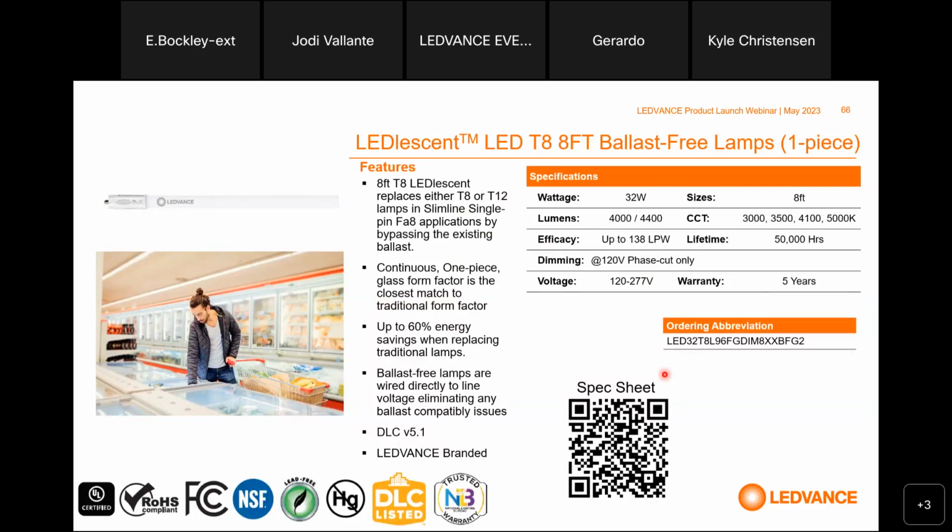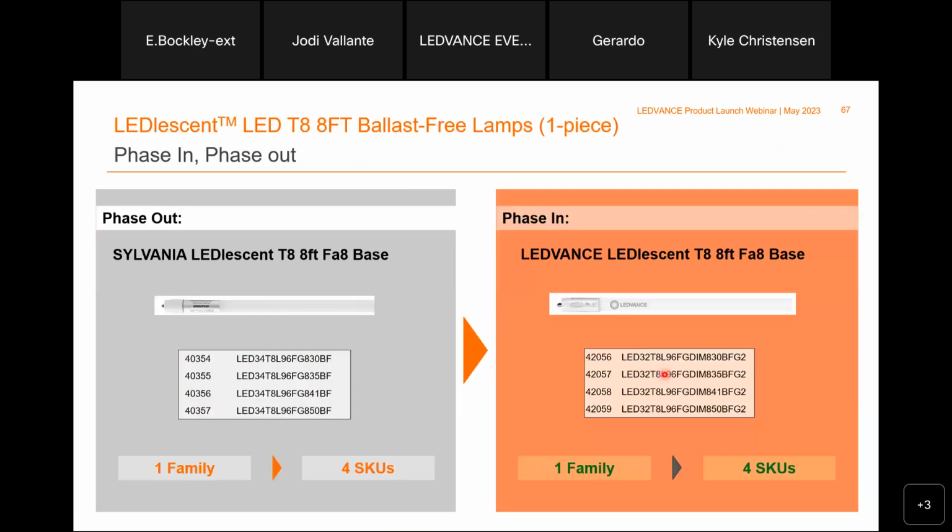This 8-foot unit is a continuous one-piece glass form factor, so it's a very close match to your traditional form factor. And I know we've had a lot of customers who want to kind of stick with the 8-foot lamps, so this is a great solution for them. Let's see, and this new product does meet DLC 5.1 as well. And as I mentioned, it will be a direct replacement to our existing 8-foot single pin 34 watt solutions. We're able to shave a couple watts off of each lamp, get you down to 32 watts with this.